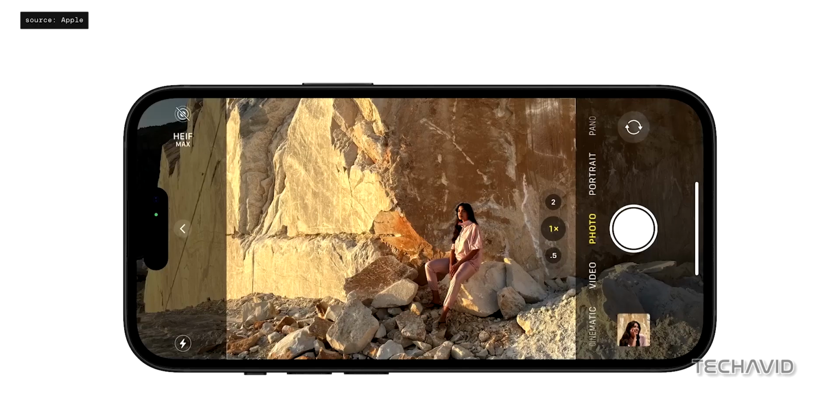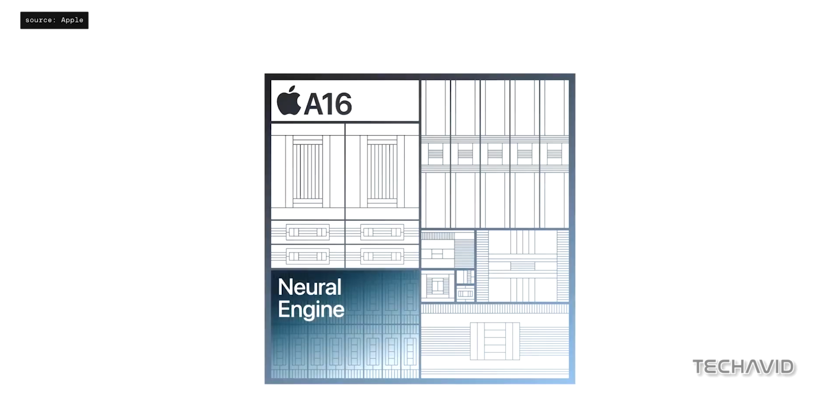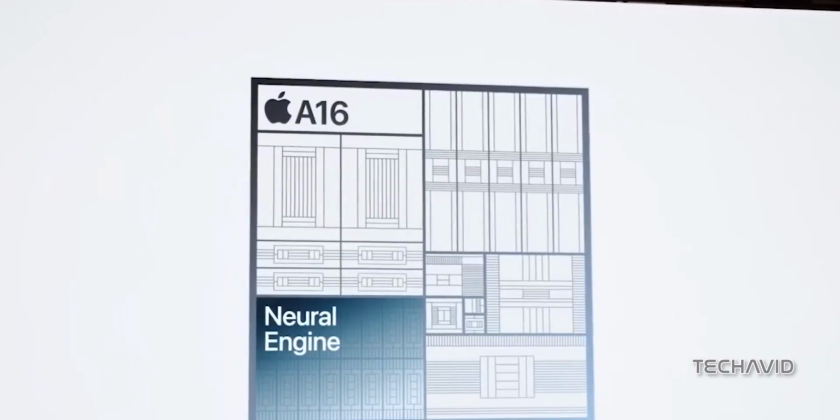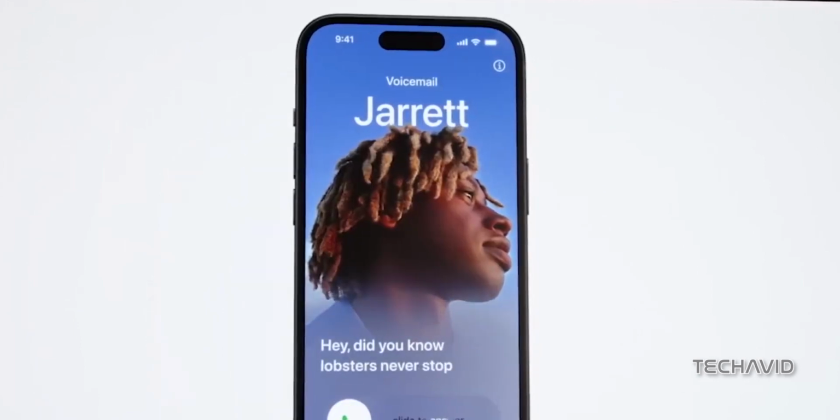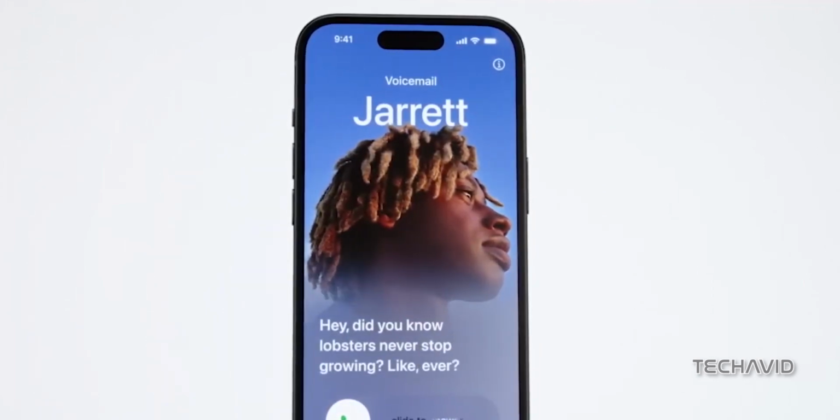Last but not least, under the hood, we're expecting the powerhouse A16 Bionic chip to run the show. Following the trend of the SE lineup, it looks like Apple is sticking to the formula of matching the latest flagship iPhone's processor. So get ready for some serious performance on the SE 4.